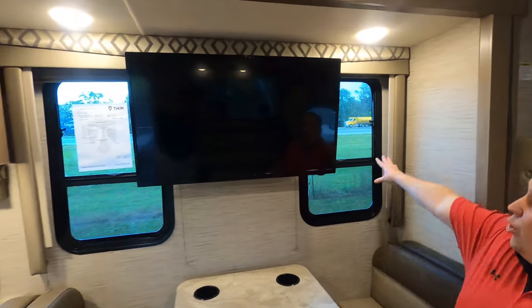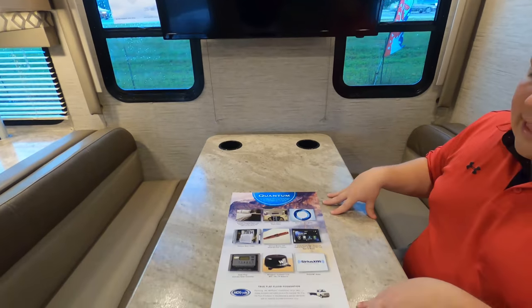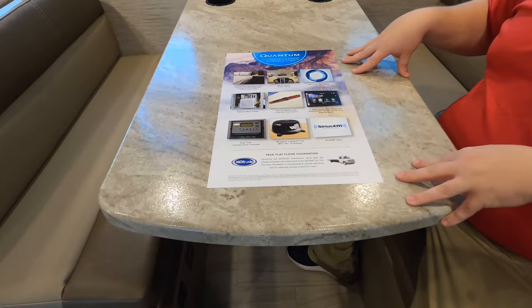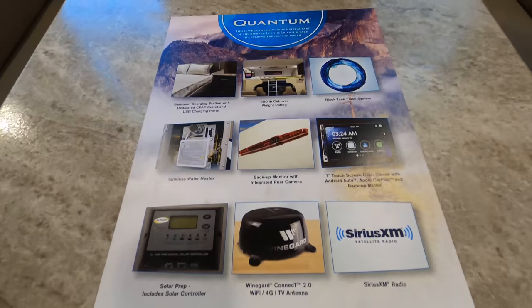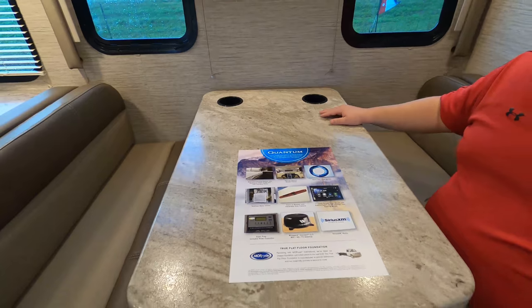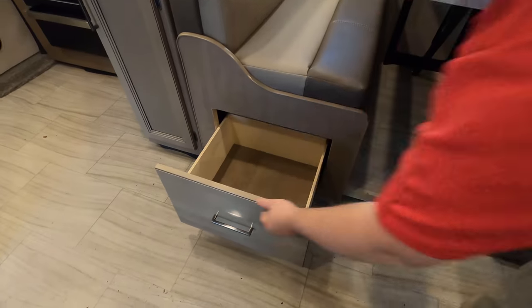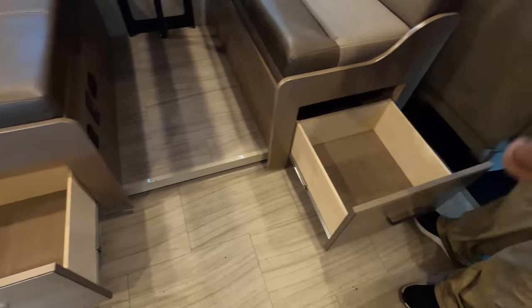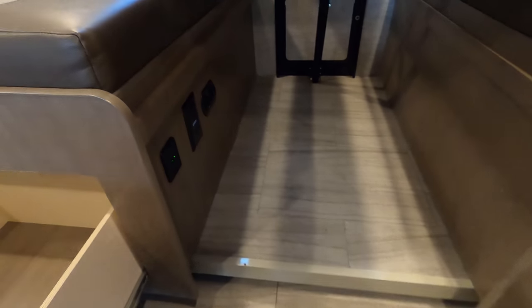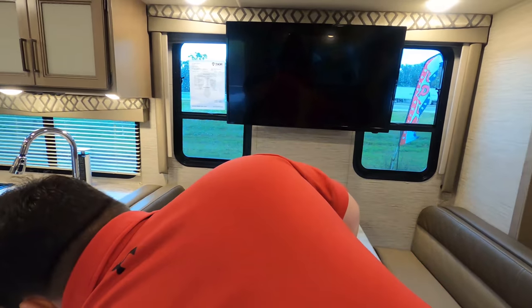Now, here's what I like. You do have two windows on both sides to make it very comfortable. This dinette does drop down to make a bed, and you have cup holders right here just for when you're driving down the road if you tap the brakes. It looks like we got storage under here, Matt. Yes, very nice. I like when they have drawers. Drawers and drawers, power and USB underneath as well. Very nice. Well, Andrea, it's now time for the MSRP.